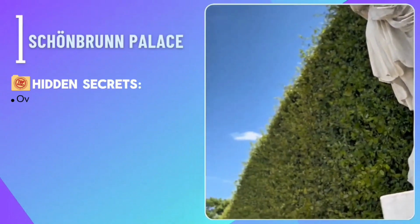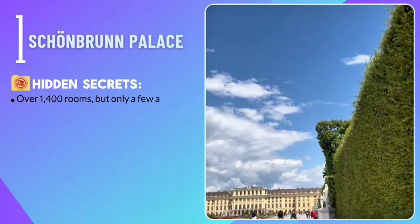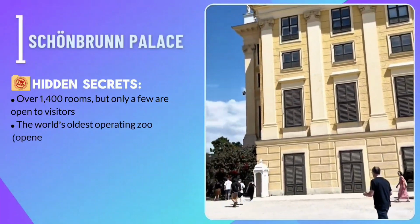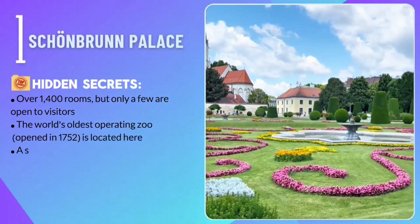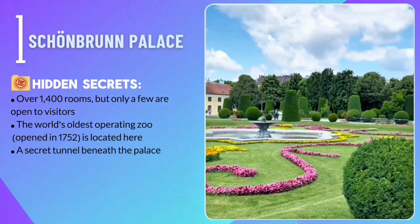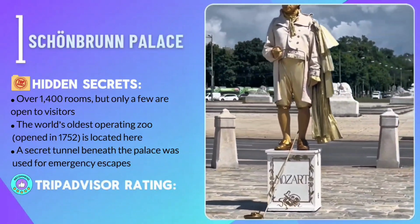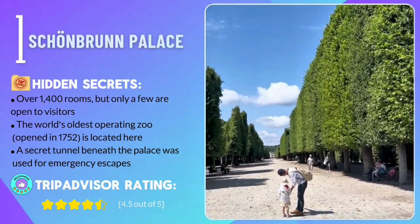Hidden secret, over 1,400 rooms, but only a few are open to visitors. The world's oldest operating zoo, opened in 1752, is located here. A secret tunnel beneath the palace was used for emergency escapes. TripAdvisor rating, 4.5 out of 5.